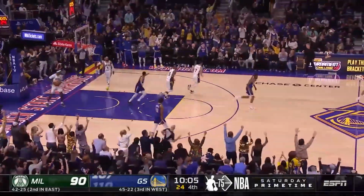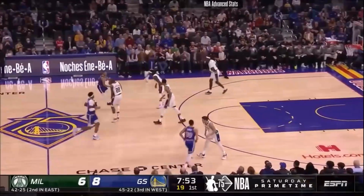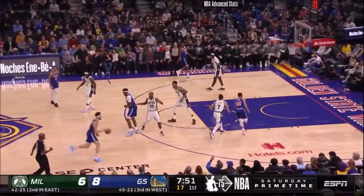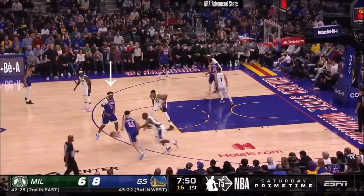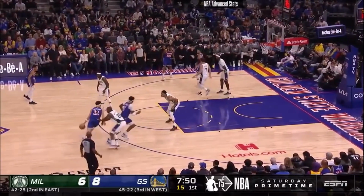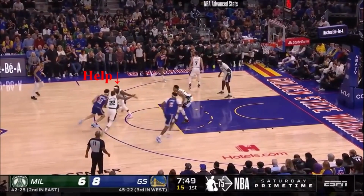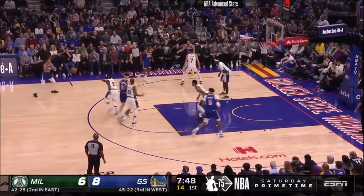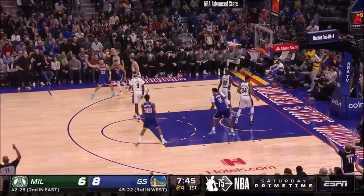35 points for Klay. I cannot leave out Jordan Poole's 30-piece. Putting him in the starting lineup has given him so much more confidence and an additional scoring threat outside the Splash Bros. Here Looney gives Thompson a pick to go left and Middleton fights over. I realize the Bucks have a defensive scheme of reaching or helping just one pass away, as we've seen Jrue Holiday do this off of Klay. Here in the first quarter, he helps and tries to recover, and JP gets a kick out in rhythm 30-footer.